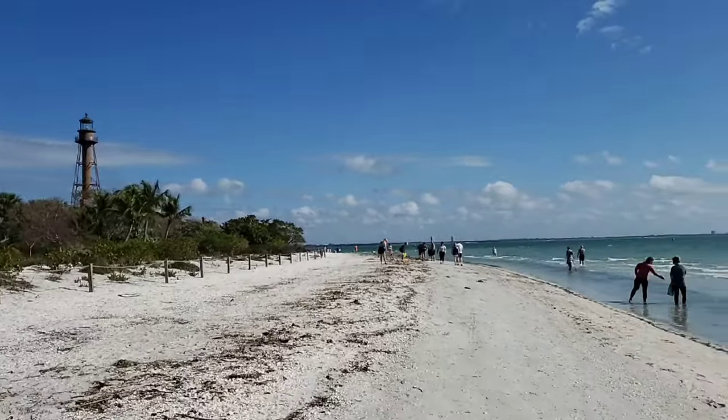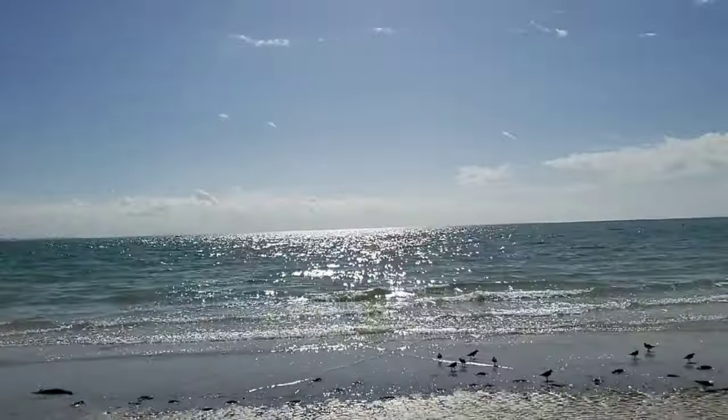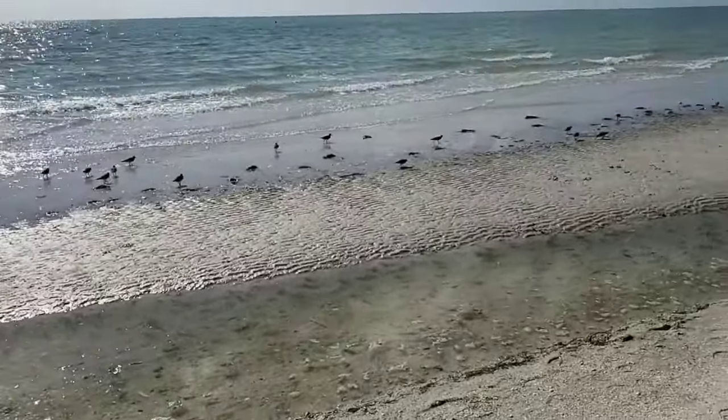The beaches of Sanibel also offer a great opportunity for bird watching. There is a very large variety of shorebirds to be seen daily.